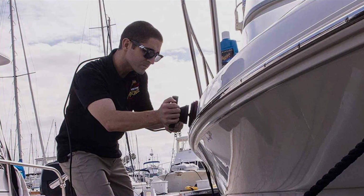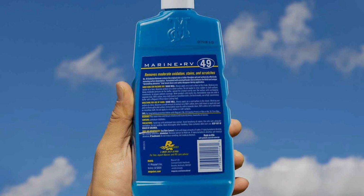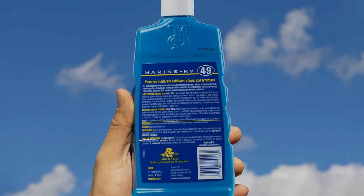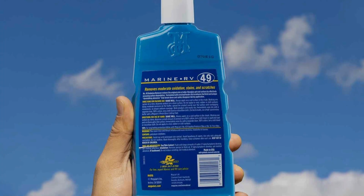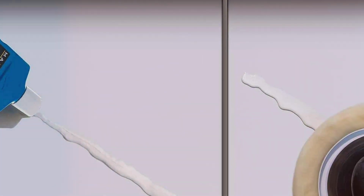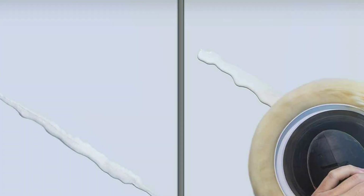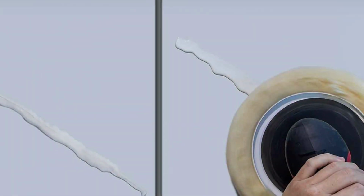finish underneath. Its specialized ingredients penetrate deep into the surface, lifting away contaminants without causing damage, leaving behind a brilliant shine. Experience unmatched effectiveness with Meguiar's. Not only does it remove oxidation and water spots, but it also provides long-lasting protection against future damage, ensuring your surface stays looking pristine for longer.